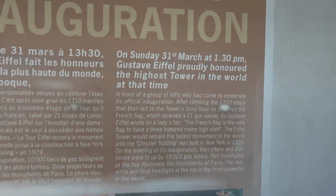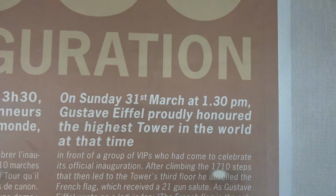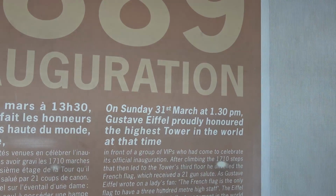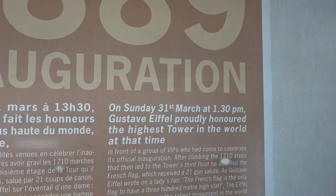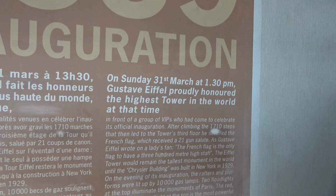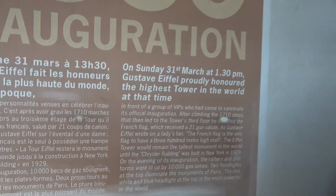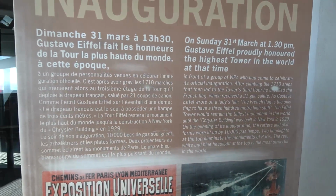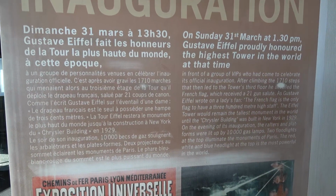Obviously a bit of information here on Sunday the 31st of March at 1:30 p.m. Gustave Eiffel proudly honoured the highest tower in the world at that time. Gustave, I think. Yeah, you know what my pronunciation's like, it's awful. And of course you've got some more information to read there. So feel free to pause the video if you want to read that there either in French or English. Fascinating, isn't it? But anyway, I'm going to head back down.